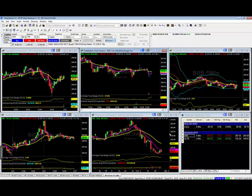We had this one in our Power Options Plays. Let's see, where are we? The note we had was bearish with a pullback to the 8. So there we are, guys. This is where people took it yesterday in Power Options Plays. We took a trade on this one yesterday.